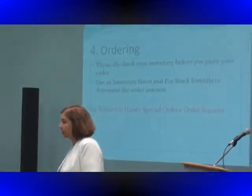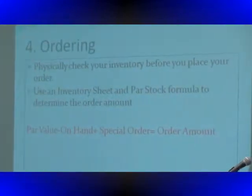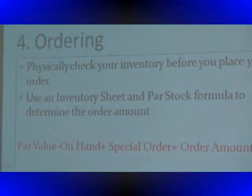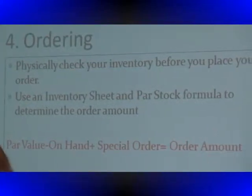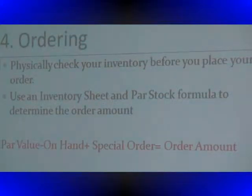Okay, now that we have told the members exactly what we want, we're ready to order. So that means you actually have to physically check what's in your inventory to see what you still need. You can't do an order sitting at your desk. You have to eyeball it and see what's there, because we may have lost stuff due to waste, theft, spoilage. So we need to make sure what we actually have. And you can use an inventory sheet and par stock formula to determine what you're going to order.